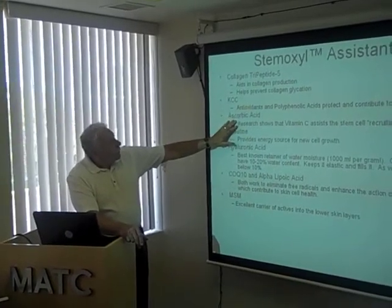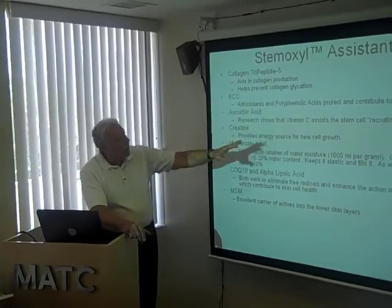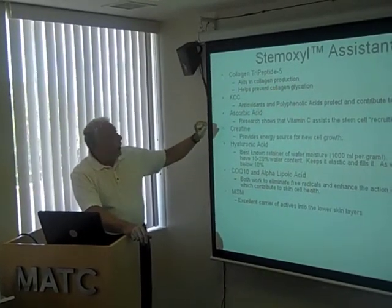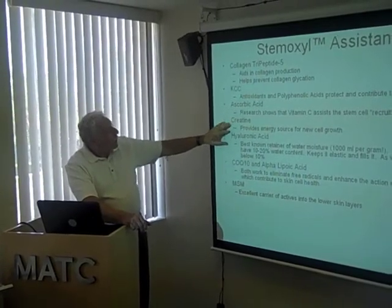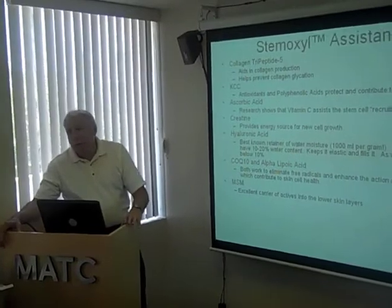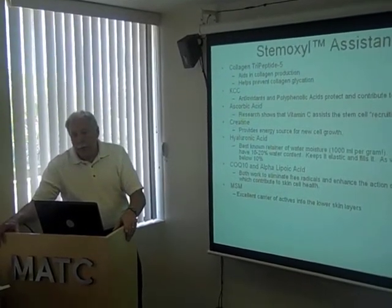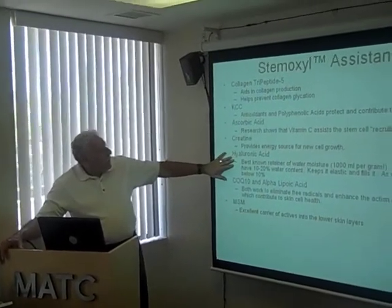We have ascorbic acid because we know that ascorbic acid, vitamin C, from university research actually helps the stem cell recruiting process and sort of works hand in hand with our stem cell extract. Creatine, you know about creatine probably from muscle growth, but it's a common energy source for new cell growth. And so we're trying to grow new cells, and so we're adding some energy source capability for that growth as well. Hyaluronic acid we talked about already.